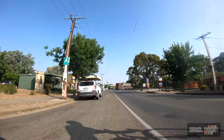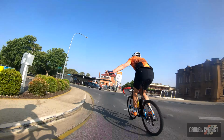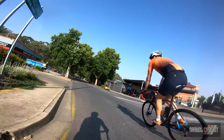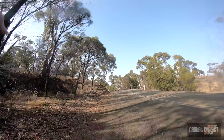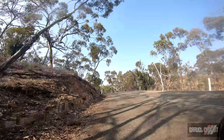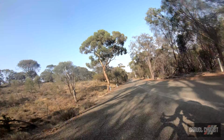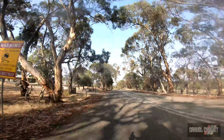The ride sets out from the Clare Town Oval and quickly makes its way out of town, where it doesn't take long before you're climbing. A few kilometres of bitumen is traversed before you cross onto gravel for most of the route. 80 kilometres or 50 miles doesn't sound like much, but this is a challenging route with something for everyone.